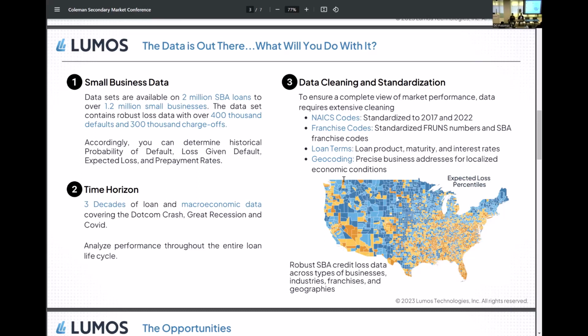So there's a map here. I'm going to ask you guys to draw a conclusion from this map after I explain the legend to you. So we code everything down to the county level. The darkest blue color, that's the lowest expected loss. So that's the lowest risk.